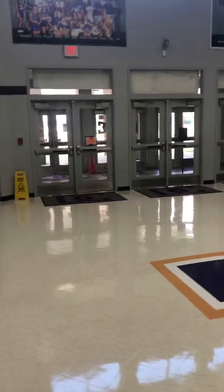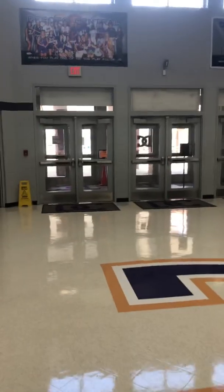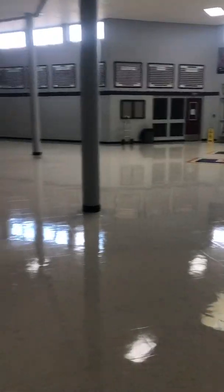Then in the afternoon when the buses leave, you're going to leave right out those doors and get on those buses to go home. If you are a car rider, you're going to head back toward this hallway, and you're going to go down towards the trophy case, go to the left, and go to the car rider line. And you've done it. You've made it through your first day at DeSoto Central. We can't wait to see you, and we know you're going to do great.